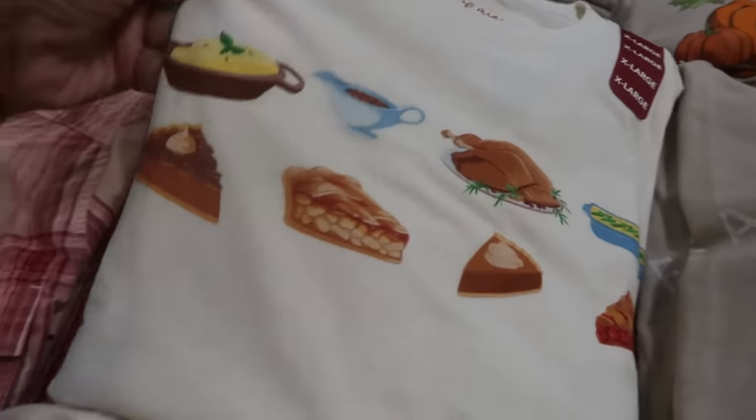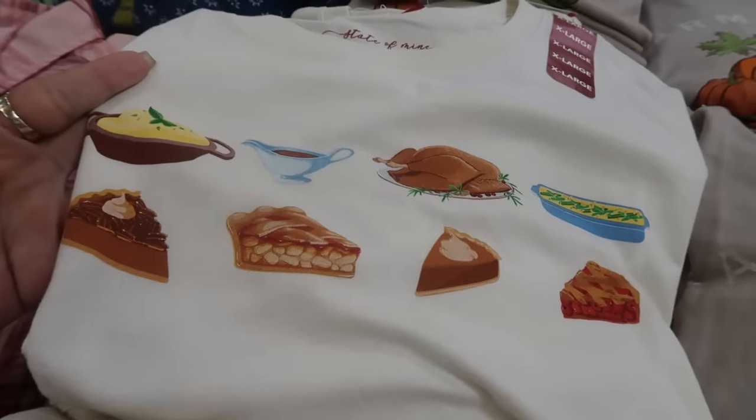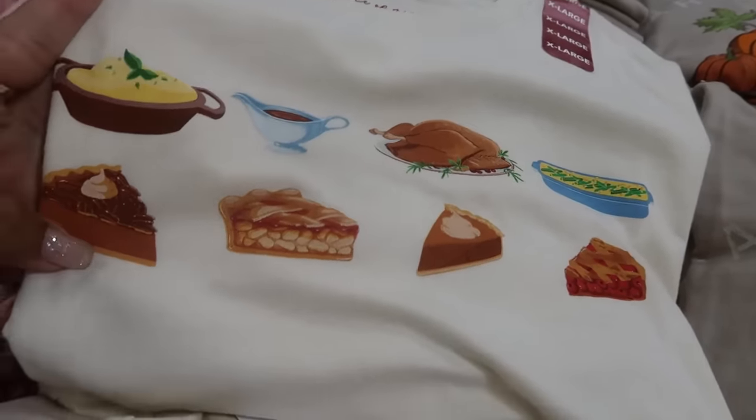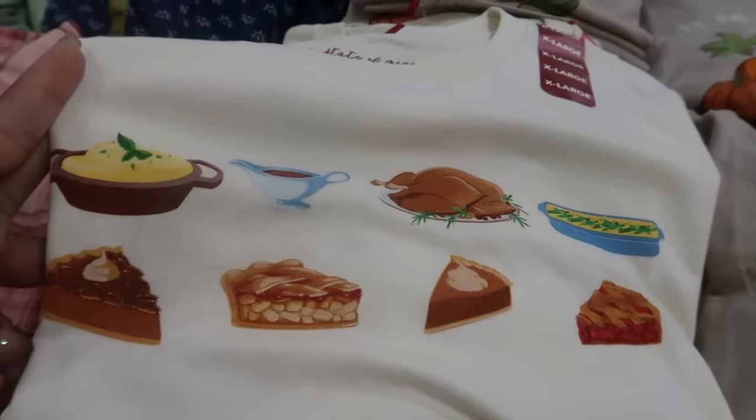State of mind. With all the food on the front. This would be fun to wear on Thanksgiving. They're $9.74. You got the gravy, the turkey, the pies, all different kind of stuff on there. Casseroles, mashed potatoes. I like that.